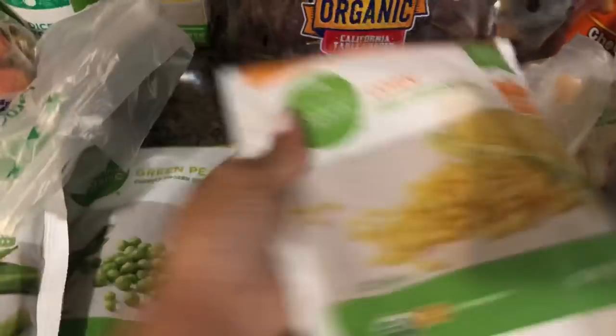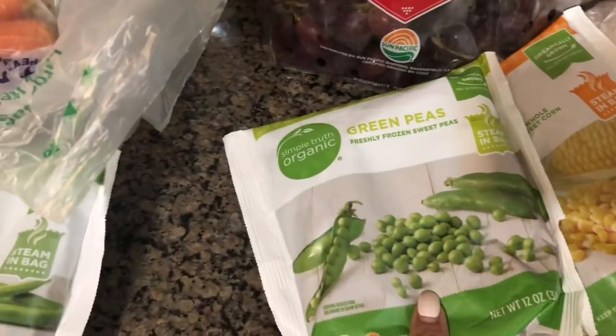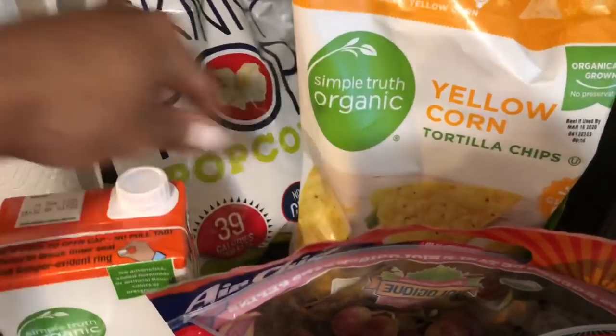I got two stalks of celery, two carrot sticks, frozen corn, frozen peas, and frozen green beans. Got an onion. And I just got one potato. I'm just gonna peel it and cut it up, and put that in the soup as well. Got some goldfish for Sefton. Tortilla chips for Sefton. Popcorn for me. And that's it.